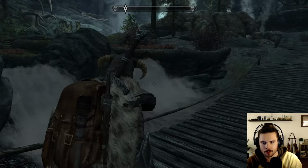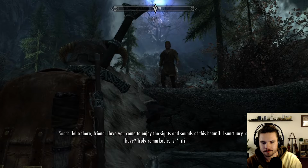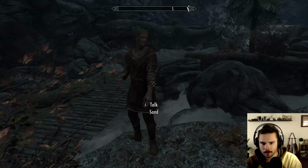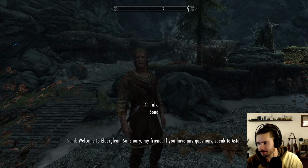Hello, friend. Come to enjoy the sights and sounds of this beautiful sanctuary as I have. Truly remarkable, isn't it? Thanks, Sond. You bet. Welcome to Elder Gleam Sanctuary, my friend. If you have any questions, speak to Asta.